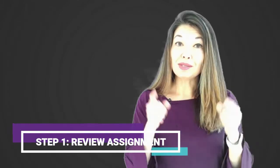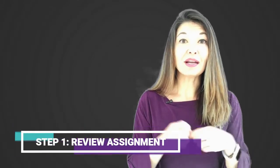These should work for most groups, regardless of whether you're doing a paper, a presentation, or a research study. Step 1, review the assignment. Since you are the self-designated group leader, it helps to approach the project as though it were yours to do independently right from the beginning.